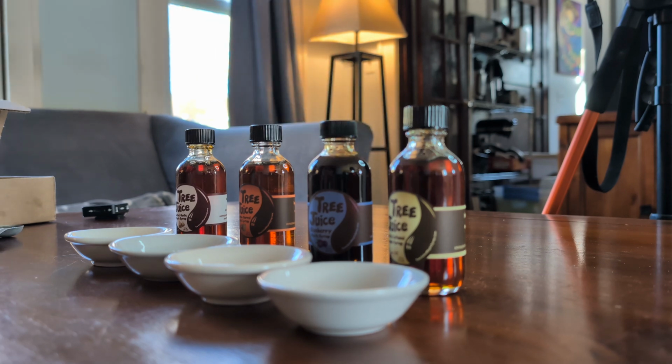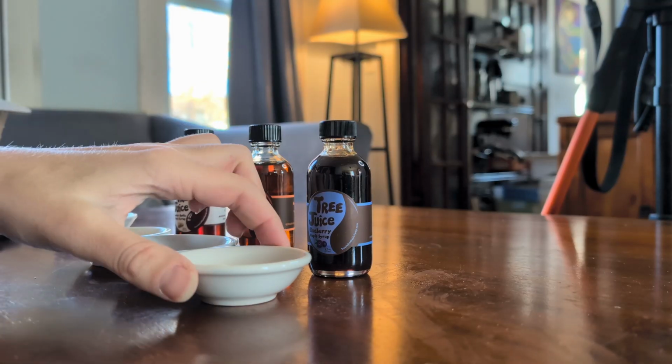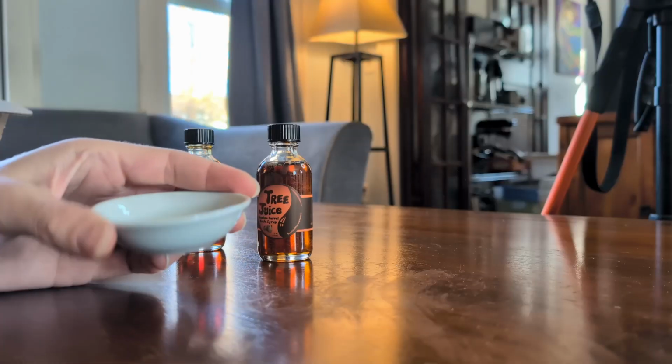All right, first we'll go with the vanilla. Doesn't really taste any different than the regular. It actually tastes more like my dad's maple syrup than their original one. Then we have the blueberry. Look how thick that is. It's okay. It's okay. So now we're gonna do the bourbon barrel.